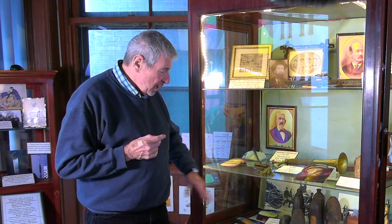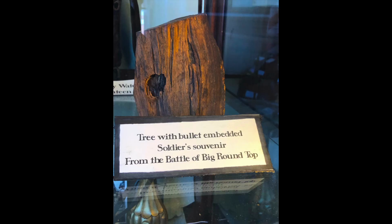We do have some other artifacts here. This is a bullet embedded in a tree from the Battle of Little Round Top. And we all know about Joshua Chamberlain, 20th Maine, and how he saved the day at Gettysburg.